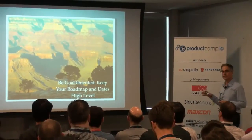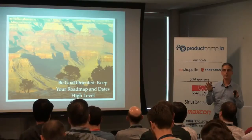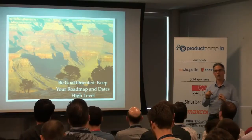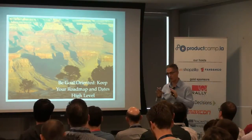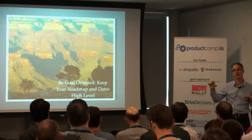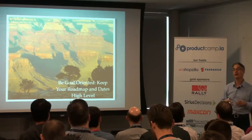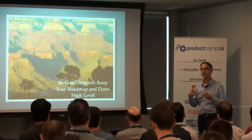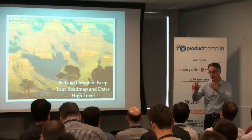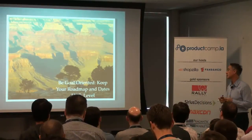The other thing I'll point out is that we see a lot of roadmaps where people put a lot of detail into the roadmap. What we've seen works very effectively, and the feedback that we've heard, is that if you keep your roadmap and your dates at a very high level, your roadmap is much more effective, and you're able to change the detailed stories that are underneath it, because it's inevitable that it's going to be changing.